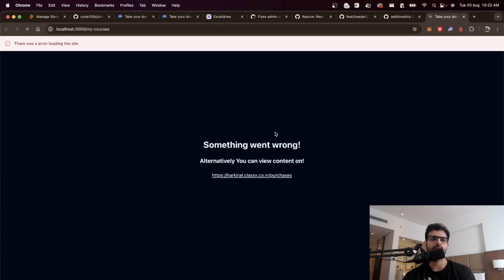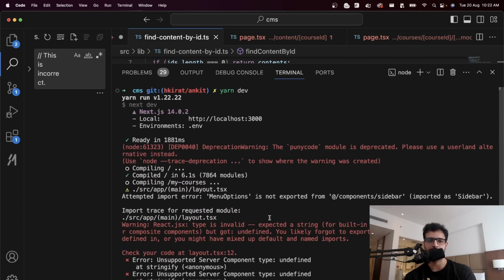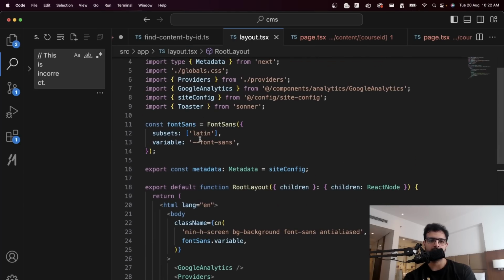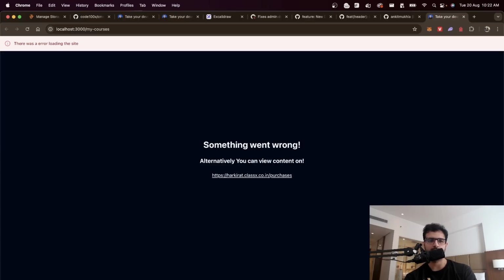The good thing is we have decent processes to revert. There we go. Broke very quickly. Unsupported server component check layout.tsx line 12. Which layout.tsx is the question? I would assume the global one only. Menu options is not exported from sidebar. All right, there are a bunch of errors.